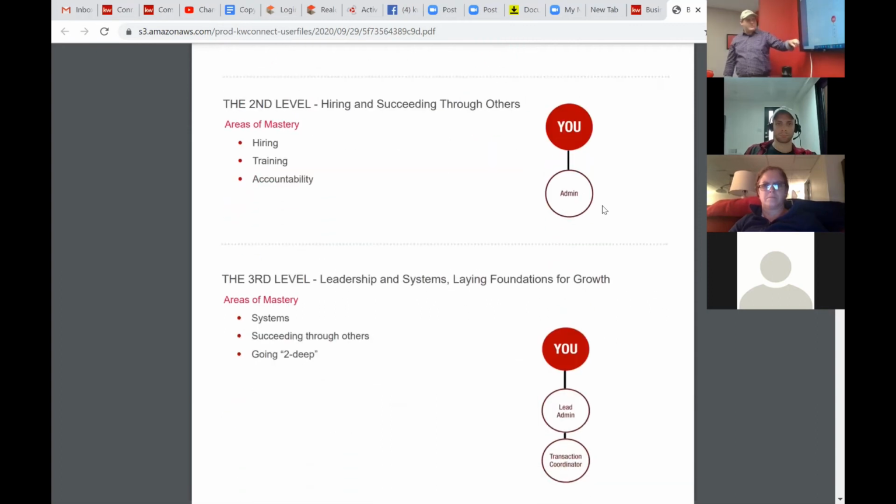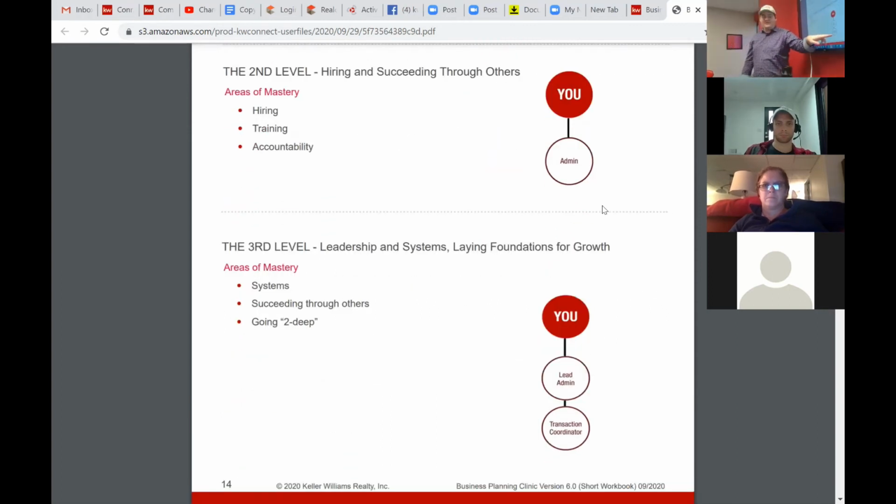Scroll down a little bit here. After that, you'll then hire a full-time transaction coordinator, and they might be able to do marketing and some other stuff too, because that takes some of the weight off of the admin to do more other things. Exactly, 100%. So this is where you start to really begin to succeed through others, right? You're putting a lot of time into pouring into these two people, rather than just calling more people, right?